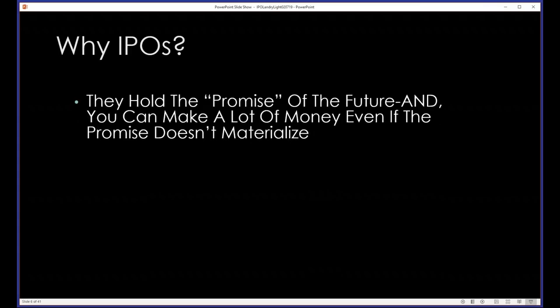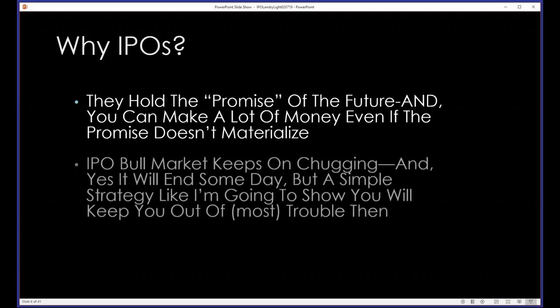So the question is, why IPOs? Well, they hold the promise of the future, and you can make a lot of money even if the promise doesn't materialize. And that's why I have the word promise in quotes. I usually have no idea what an IPO does. I trade them and use money management. Sometimes I lose, obviously, but sometimes I'll win small, and then sometimes I'll trail the stop and eventually get stopped out. The whole trade goes into my account, especially the profitable ones, and it's like, hey, that was great. I have no idea what this company did, but I find myself saying, so long, and thanks for all the fish. And then I run out and try to find another one and another one.